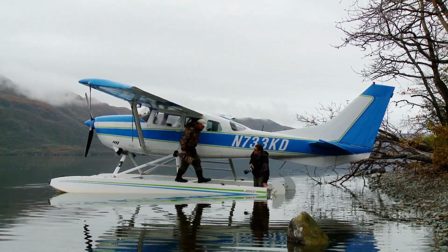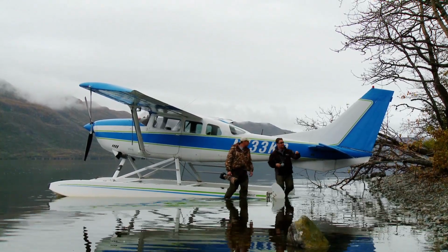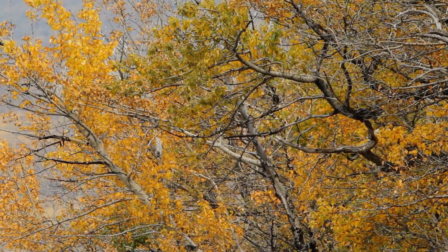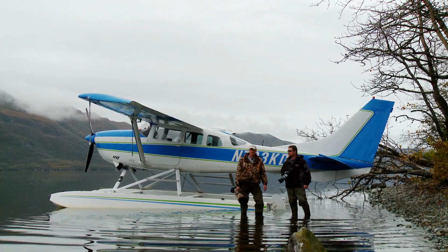Wow, Glenn, what a beautiful flight in here. Oh yeah, it's an awesome stretch from Lake Clark down to here, and getting the fall color. I'm excited about this. I've never done brown bear or grizzly bear, and I saw a lot of them on the shore coming in. This can be pretty cool.